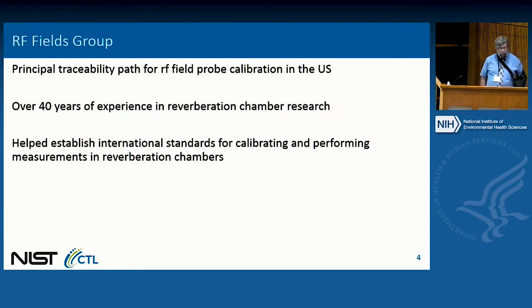Specifically, we are the principal traceability path for RF field probe calibrations in the US. As a group, we have 40 years of experience in reverberation chamber measurements. We've helped establish international standards for calibrating and performing measurements in reverberation chambers. Most of those are for using the chambers for evaluating electronics, electrical systems, anything from automotives to aircraft components. So this was new, to actually be involved in something with biological systems. Luckily, the electronics don't change.